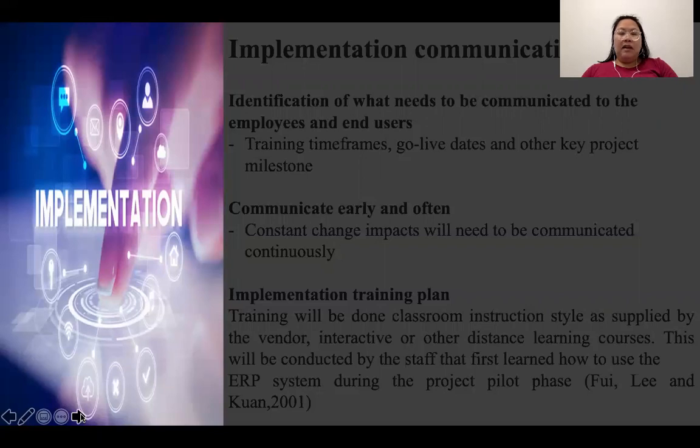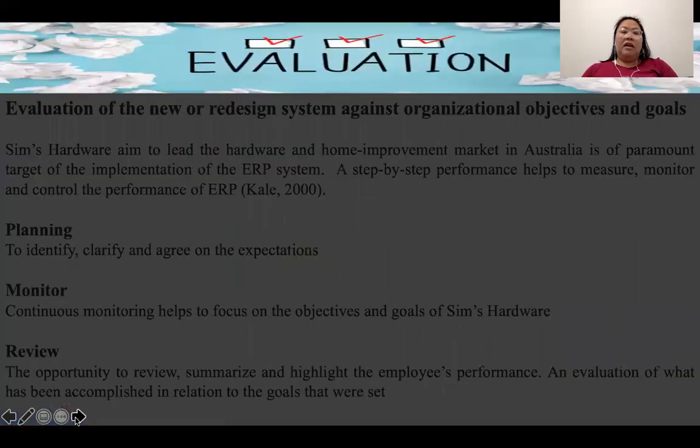Implementation training plan. Training will be done classroom instruction style as supplied by the vendor, or interactive or other distance learning courses. This will be conducted by the staff that first learn how to use the ERP system during the project pilot phase.